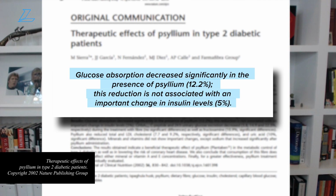And research also shows that supplementing with psyllium increases the levels of butyrate in your poop, which is good for your gut. Butyrate is a form of butyric acid that is kind of like a superfood for the good bacteria in your gut. It is good for your microbiome, which can positively impact your overall health and even your performance, both mental and physical, in a number of different ways.